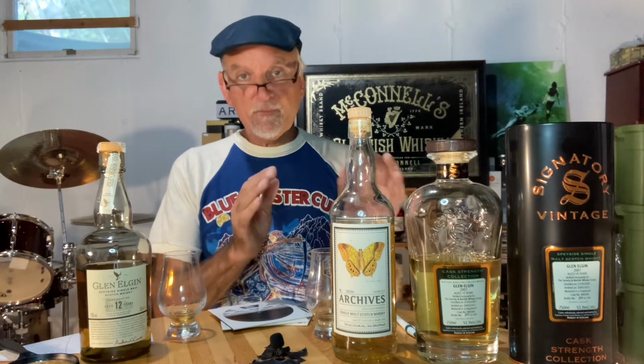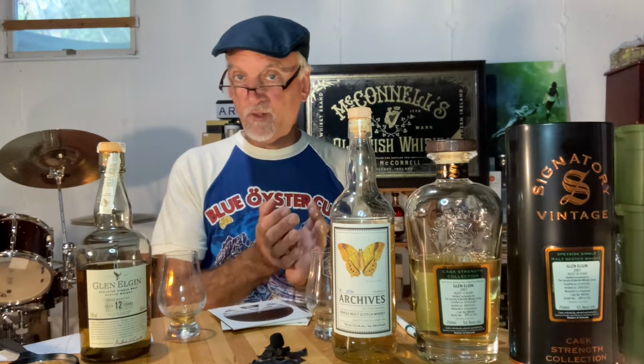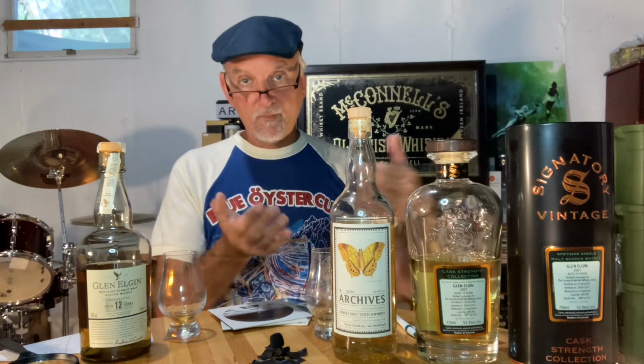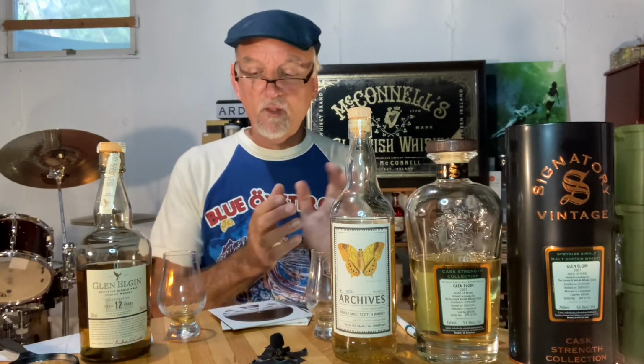I'm very cautious when I use the word hot, but the finish is a bit hot. The nose is a bit hot. It's vibrant. It's a young 12 years, if you ask me, which leads me to believe that maybe it's a refill, second fill bourbon. I don't think it's third fill, but that's just my opinion.